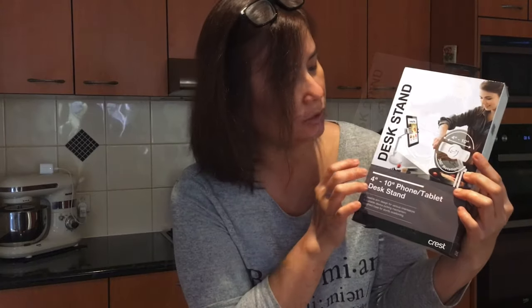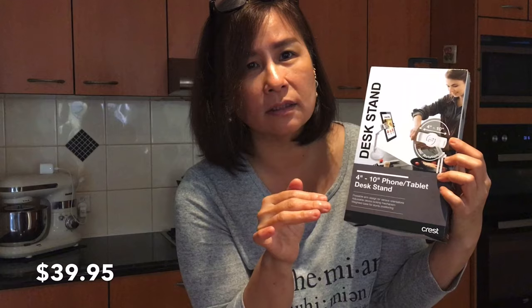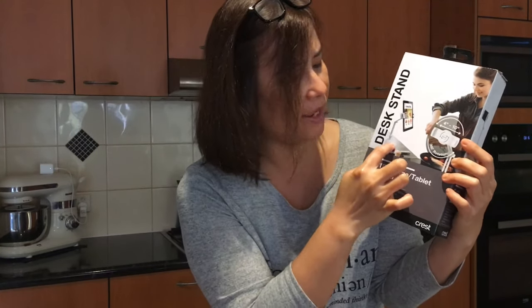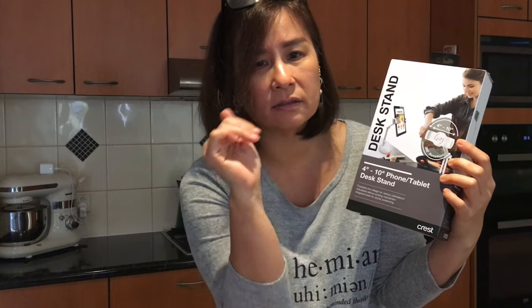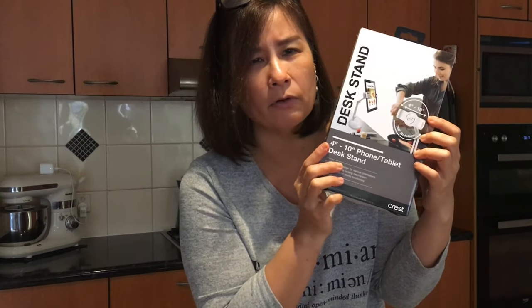So the next one is the one that I'm currently using. So this is just the box. It's actually a desk stand that can take any size phone or iPad. And the bottom is very heavy, so it's quite sturdy. It doesn't topple over. So yeah, really good bargain for under $40. Can't remember exactly the price, but highly recommend it.